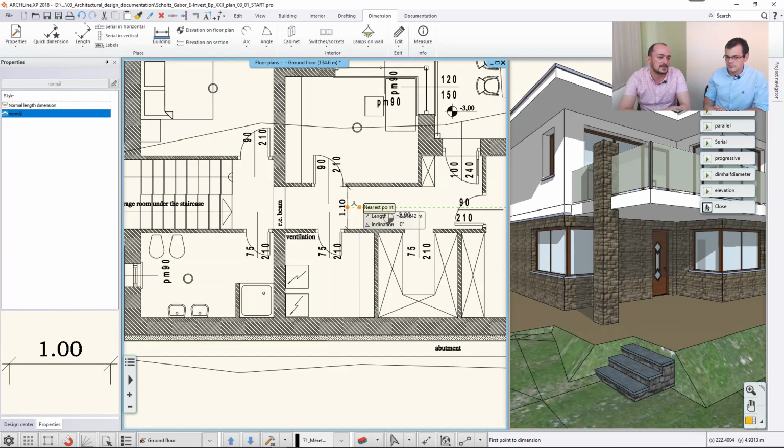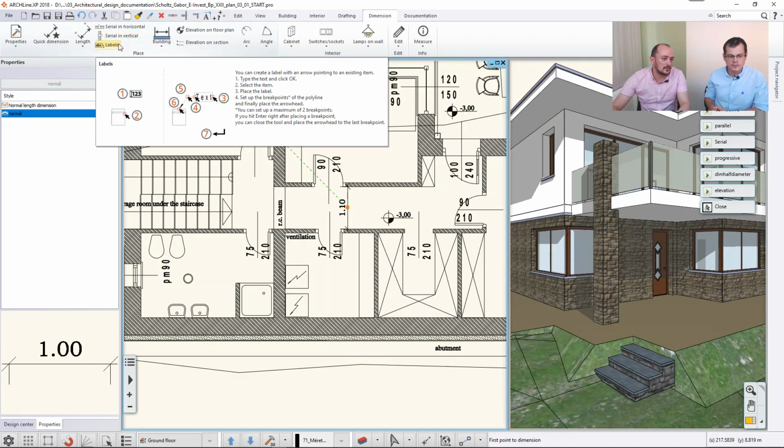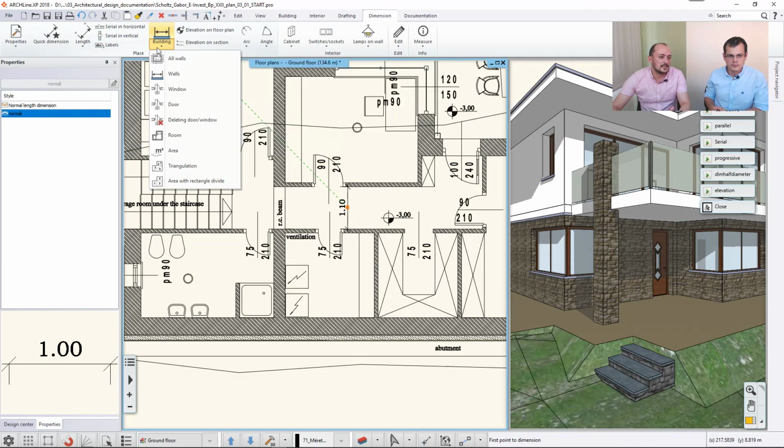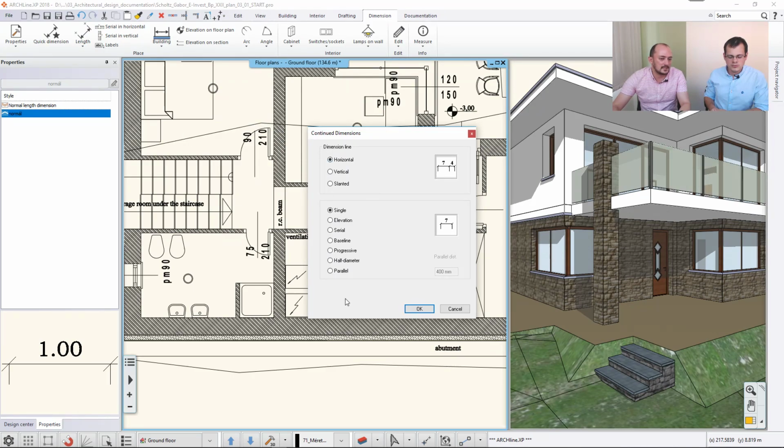distance between two items. Talking about this, there is another very useful tool, which is the serial dimensions, and I will talk about this later when we have the section. And about this, there is another one which is called the serial dimension. Actually, there is the length here, and then you can find the continuous dimensions. This brings you many other possibilities. These you can even use if you are not an architect, but you work for a different profession.